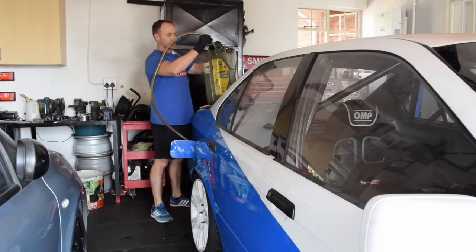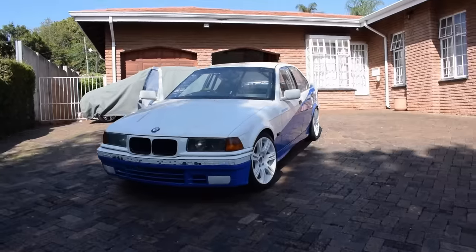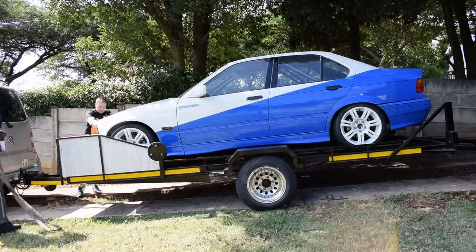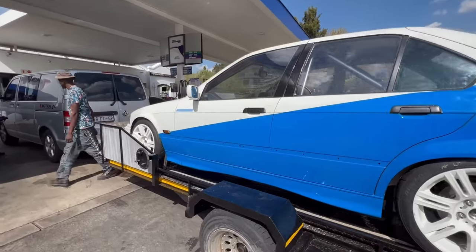Then got some avgas from Vonneboom Airport and got this puppy ready for the dyno. Loaded her up and went back to RBTS. She was looking so sweet.